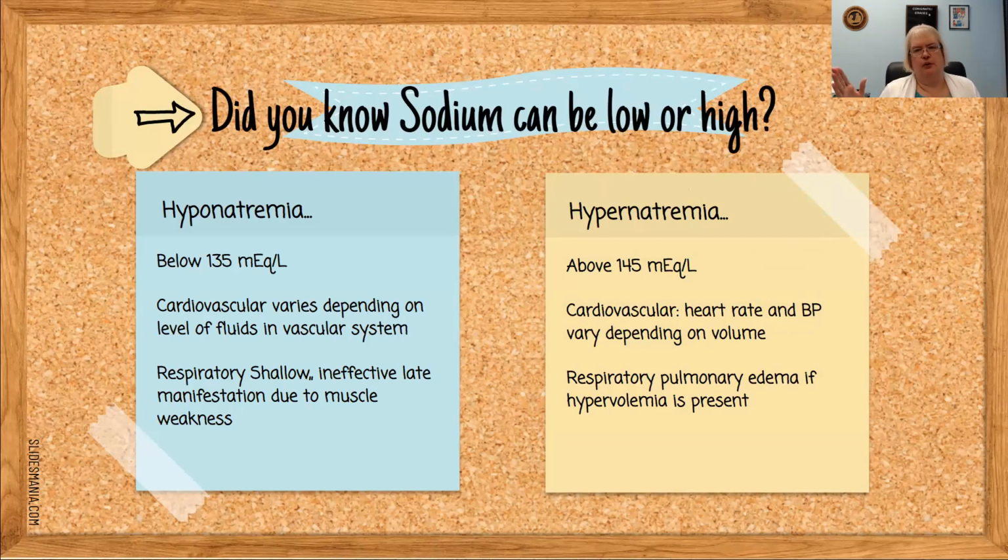Hypernatremia is anything above 145. Again, need to call the doctor. Again, the heart rate and the BP vary depending on the volume, but let's talk about why that is. The reason is because sodium affects calcium, and calcium is the main electrolyte that affects the contraction of the heart. So if sodium is low, or high, it will decrease the contractibility of the heart, of that ventricle muscle contracting. So fluid level and how rapidly it happens will affect the blood pressure and the heart rate.